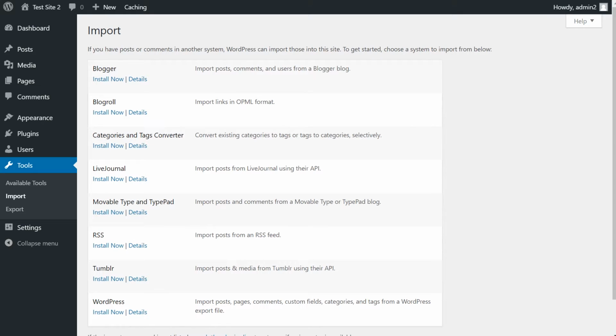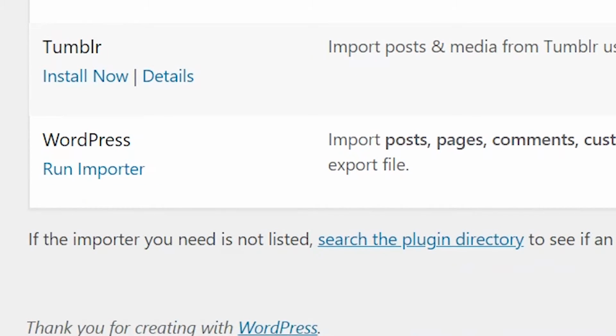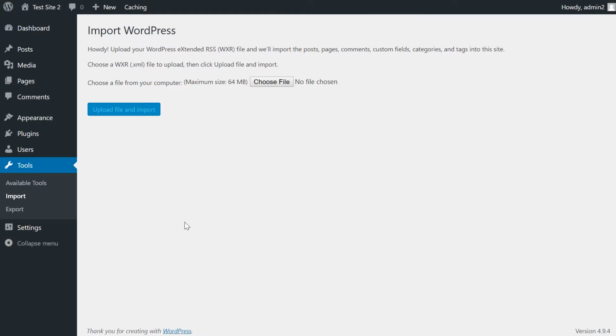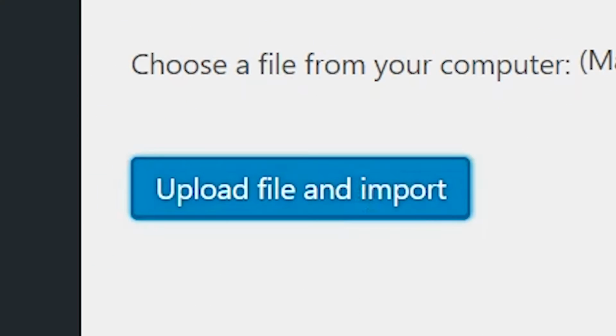This is also a little bit different because WordPress has multiple import settings available. At this time, we're importing WordPress, so we need to install that official plugin just by clicking install now. And now whenever you go to the import page, it just says run importer. On this page, it says that you just have to upload your XML file and that's it. So I'll do just that. Now I've added my XML file, I'm just going to click the button and here we go.